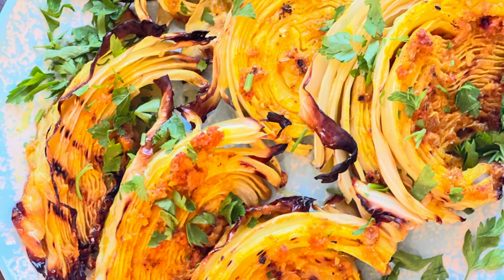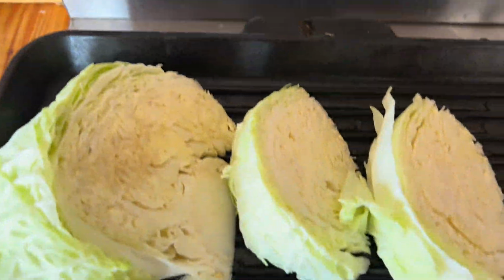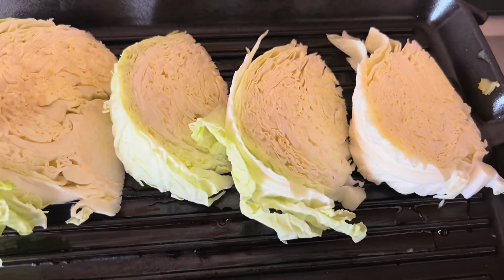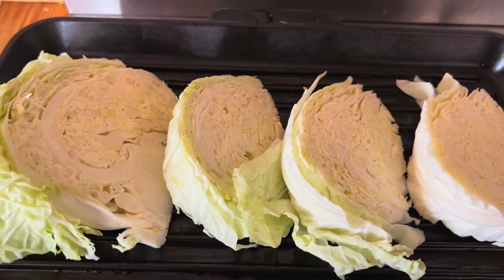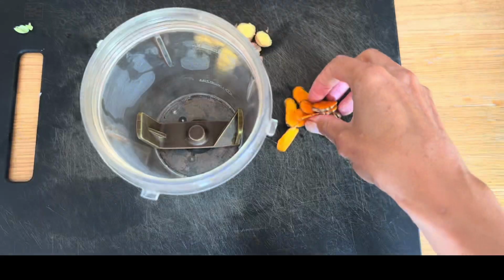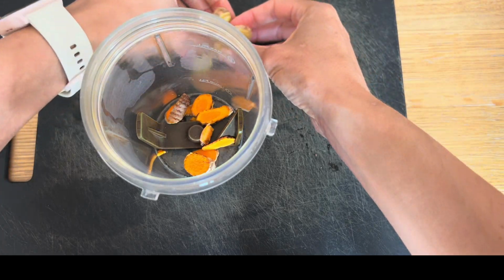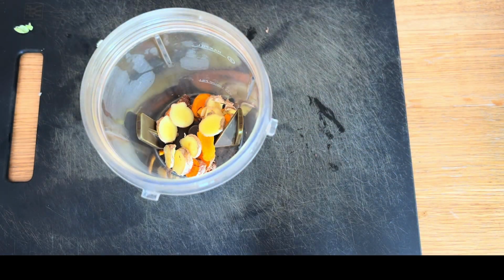Our last meal here involves these delicious cabbage steaks with black salt and turmeric. Start by peeling out the outer layers of the cabbage and cutting it in half, and then slice thick steaks of about 3 centimeters width and add them to a skillet. This will make them nice and crispy on the outside and give that pretty mark. You can also just skip this part if you wish.